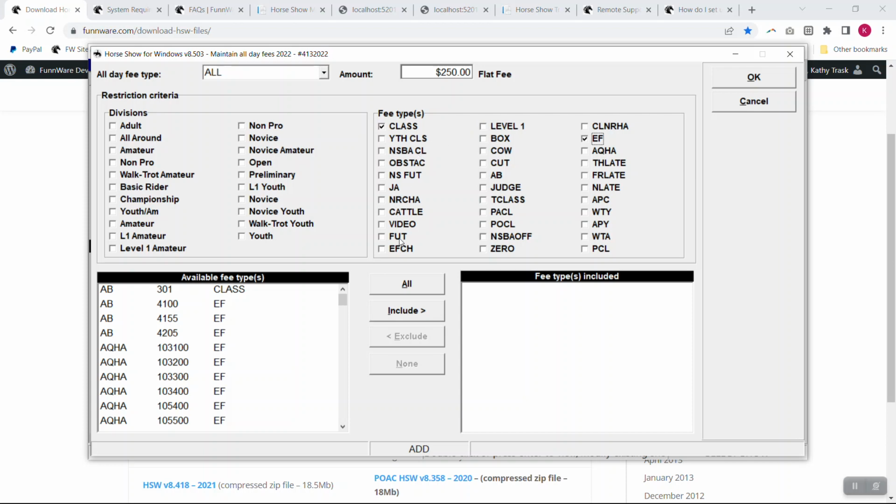Questions about that? Do you ever have issues setting up your all-day fees or your all-inclusive fees? Seems like all the time, really. There's always something I figure out, but all of a sudden it works by default, and I don't really know what I did. A lot of times that's my issue. It's like, what did I just do?